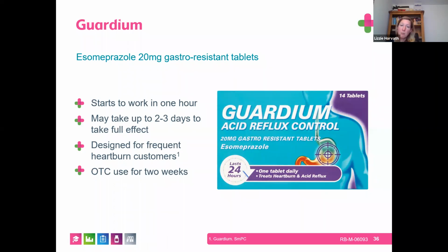Now, one thing that is important to remember is that we are talking about OTC use of a PPI, and the recommendation is that at OTC use, patients should use it for up to 2 weeks and not longer than that. So if after 2 weeks the symptoms are not resolved, the patient should come back and have another discussion with the pharmacist and have a conversation about potentially having to go to the GP for further assessment.